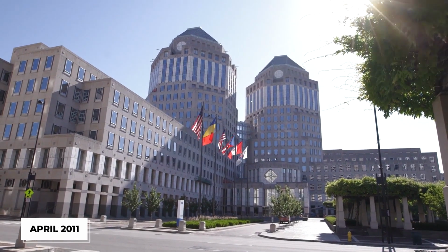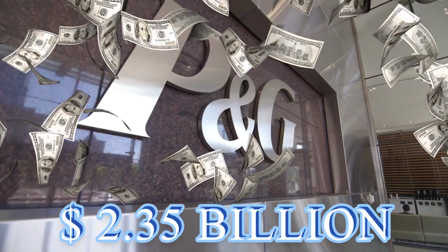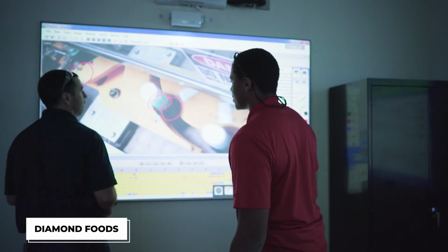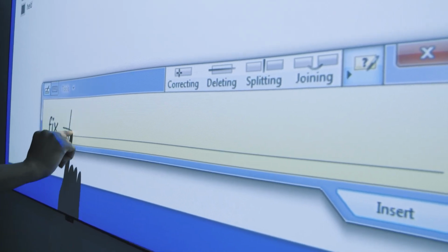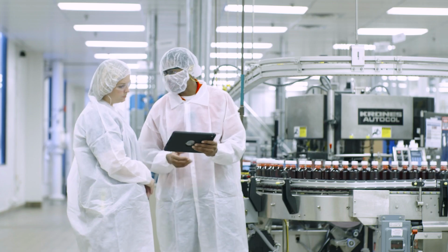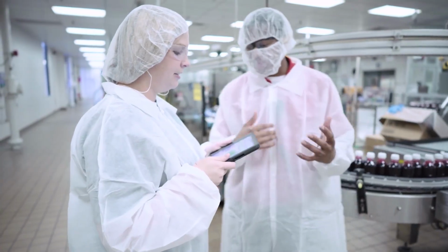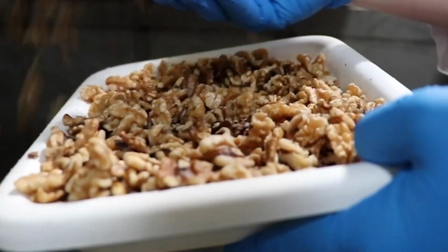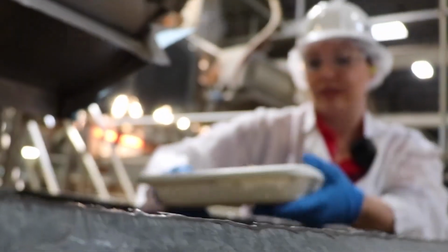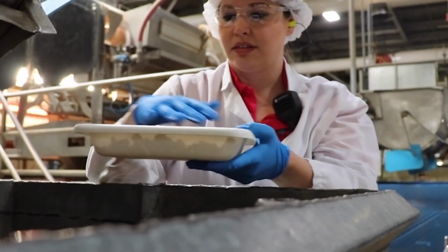In April 2011, P&G announced a monumental $2.35 billion agreement to sell the Pringles brand to Diamond Foods, a California-based snack producer. This acquisition was set to more than triple the size of Diamond's snack business and was viewed as a significant move within the industry. However, the deal became mired in complications, leading to year-long delays primarily due to discrepancies in Diamond's financial accounts, ultimately causing the agreement to collapse in February 2012.